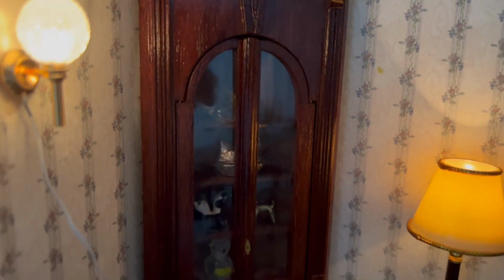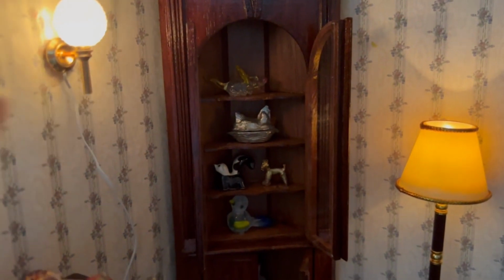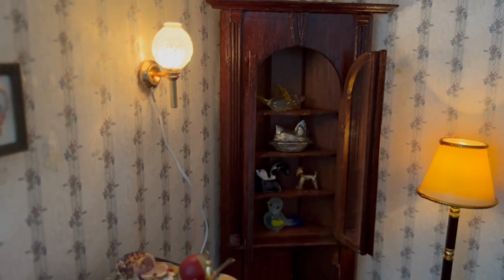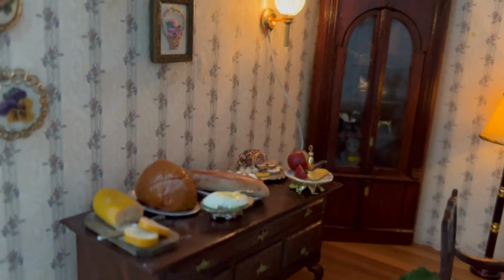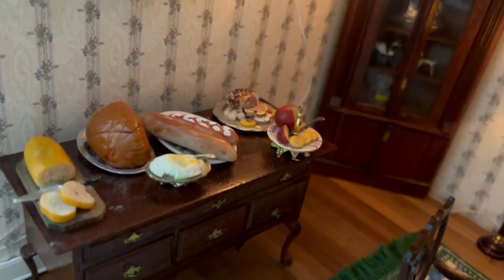Sorry for the bumpiness. I don't think I'm going to be able to get right in here. Let's just see if I can open that? Oh, I can. There we go. A few little doodads in there. Little things that the lady who owned the house collected over the years. And a little sideboard with lots of food items, bread and roast beef.